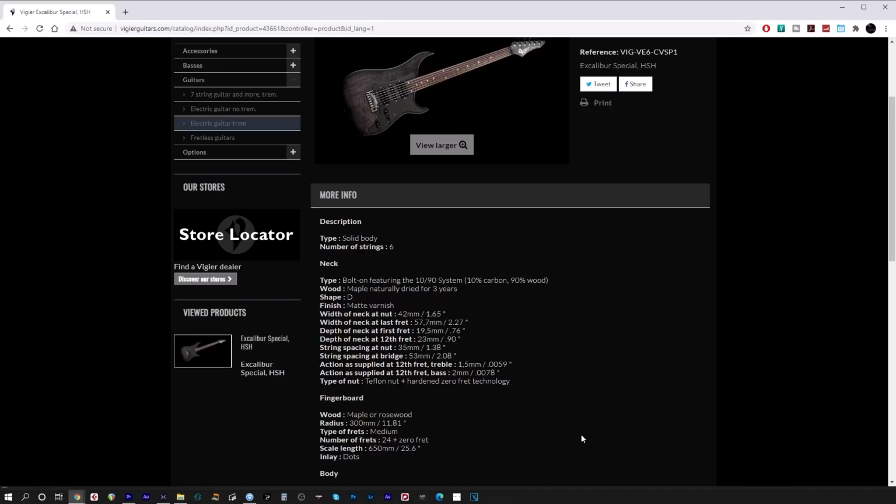If you go to the Vigier website here, you see they have the measurements of the neck. They call it a D shape, with a matte varnish finish. Width of the neck at the nut is 1.65 inches. Width of the neck at the last fret is 2.27 inches. The depth at the first fret is 0.76 inches, and the depth at the 12th fret is 0.9 inches. String spacing at the nut is 1.38 inches. String spacing at the bridge is 2.08 inches, and it comes in with a beautiful low action. And like I said, that action did not change when I changed string gauges, meaning the neck did not move. Amazing stuff, really incredible.